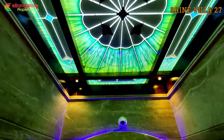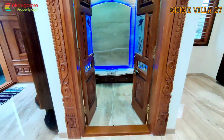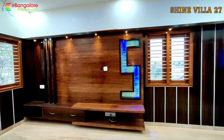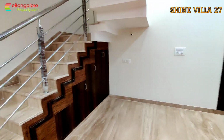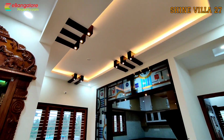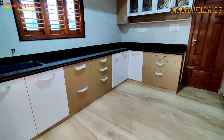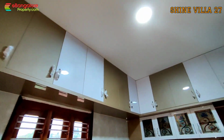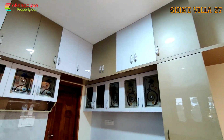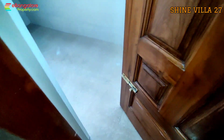Beautiful cladding work with backlighting, ceiling with backlighting. This is kitchen in the southeast corner with utility space. Latest modern kitchen with lots of storage space, vertical storage rack, all branded channels and branded baskets. Comes with warranty. This is the utility space.